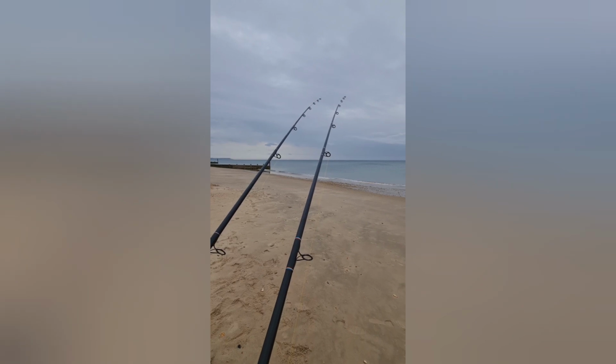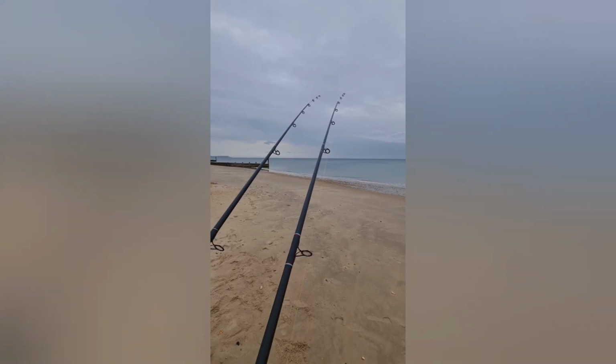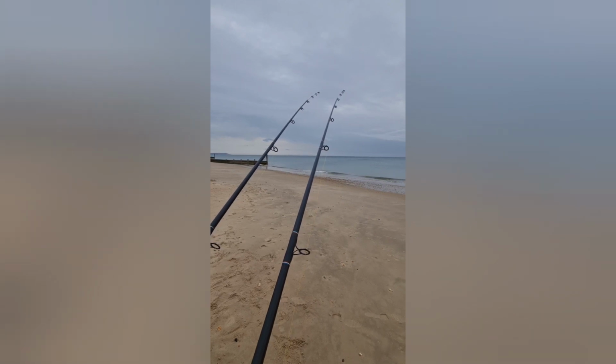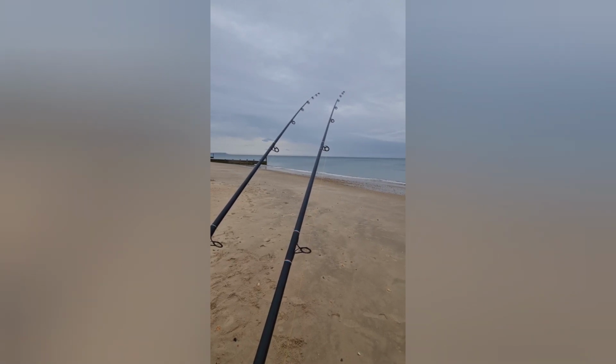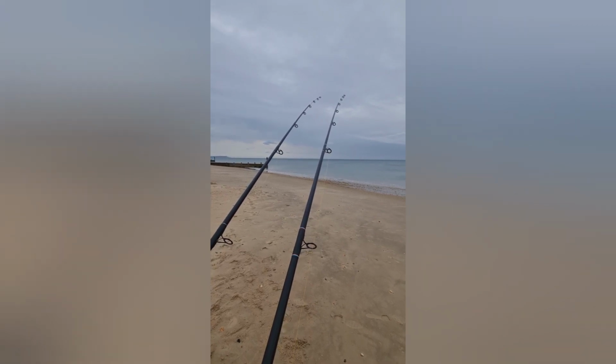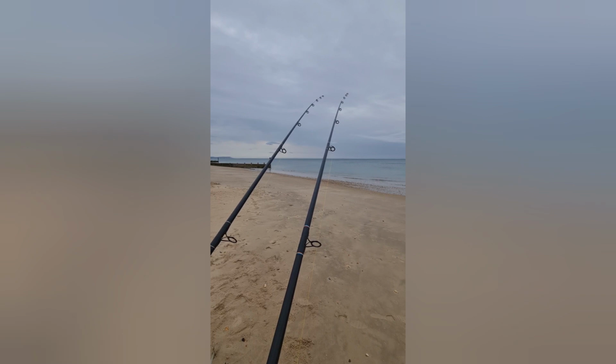Pretty much the usual tactics. I've got two hook clipped down and bomber on the other one with 3020 wide gape Sakuma hooks. So I'll put a bigger bait on the right hand one when it just gets to dusk.